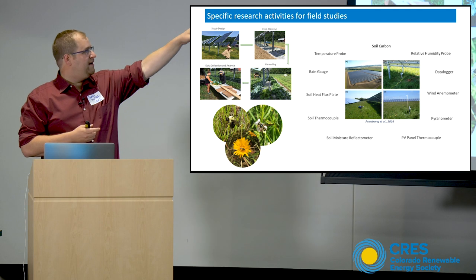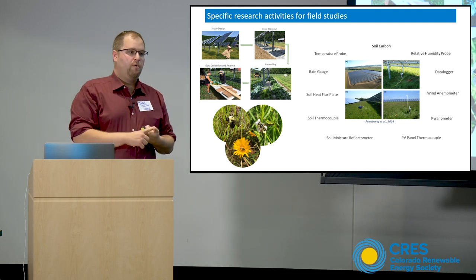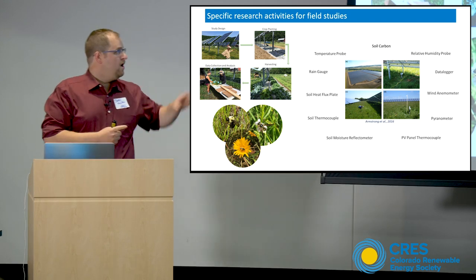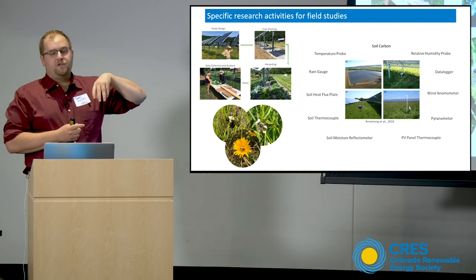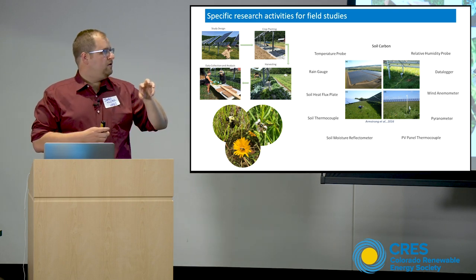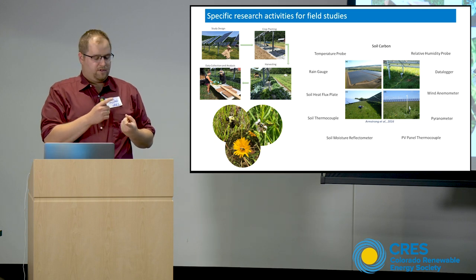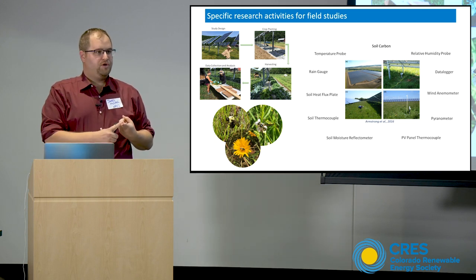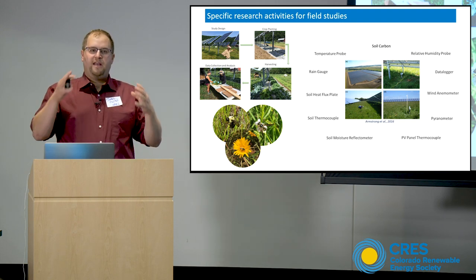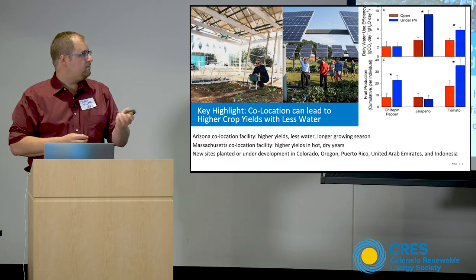So they basically planted the crops, then they harvested them, and they've been doing some analysis in terms of the dry weight and also water content of these crops. Along with that effort, we've also been installing some field sensors in other locations. And we're looking at the areas that I was talking about before in terms of water moisture retention, soil carbon retention, temperature, and basically any other weather specifics underneath the solar modules.